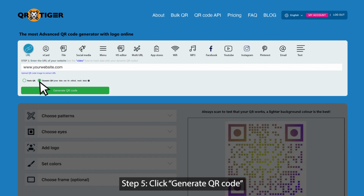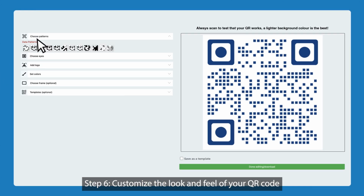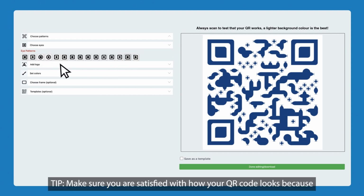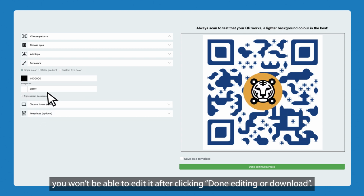Step 5. Click Generate QR code. Step 6. Customize the look and feel of your QR code. Tip: make sure you are satisfied with how your QR code looks, because you won't be able to edit it after clicking Done Editing or Download.